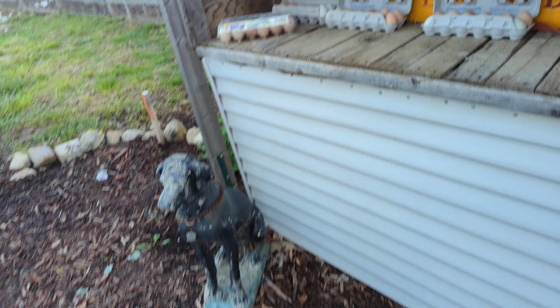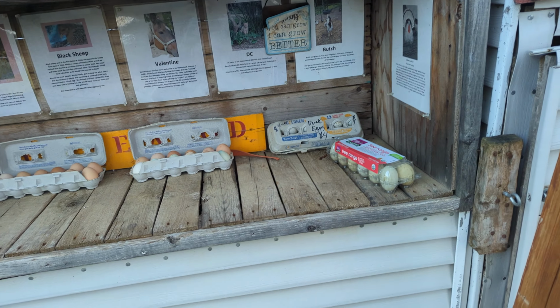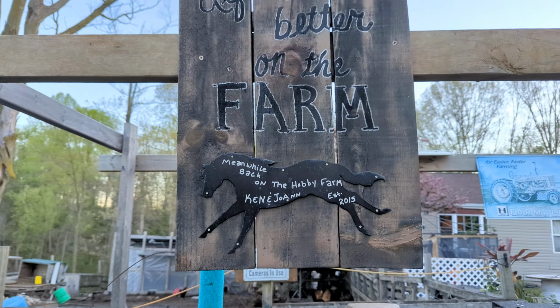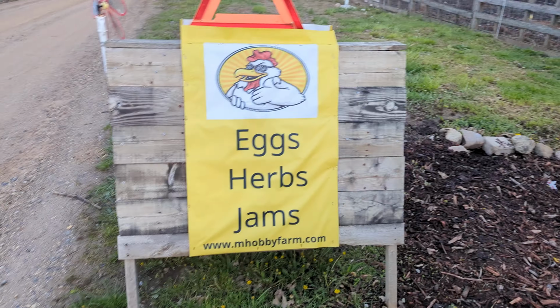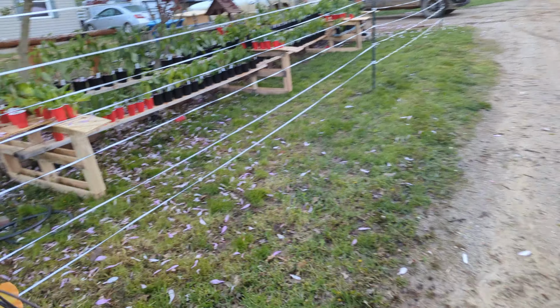We've got some eggs over here. We got some nice chicken eggs. They're starting to lay again. We got some duck eggs over there, $4 a dozen, three for the chicken eggs. Here's our sign that my stepdaughter got us last year. And that is it. Just a short, sweet, and simple.